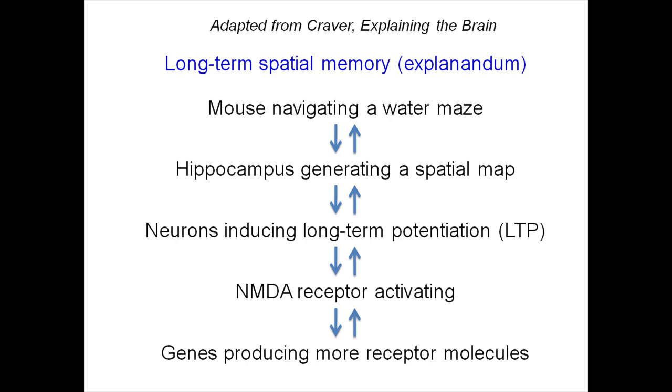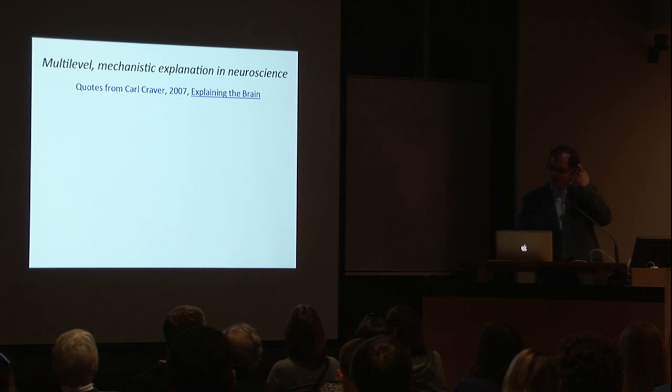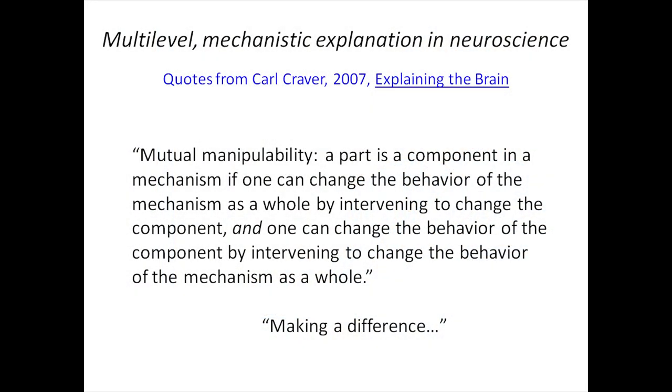But my argument, and I'm following Craver on this, is that causally relevant relationships also go from the top down. The key concept here is mutual manipulability, and the key concept is the definition of a mechanism. So what is a mechanism really? Craver suggests that one of the key parts is this phrase right here, mutual manipulability. He says a part is a component in a mechanism if one can change the behavior of the mechanism as a whole by intervening to change the component. That sounds like what we neuroscientists do. We like to tweak some lower-level process and see that we get an effect at the higher level.